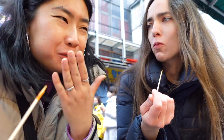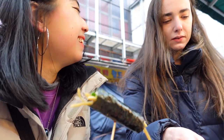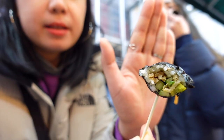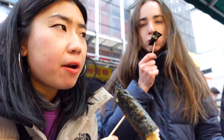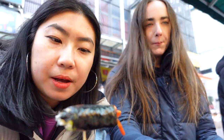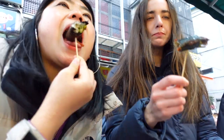Spicy. It's spicy. Then we got goma kimbap. Goma is like kid. So I guess it's like small kimbap. There's cucumber, radish, and omuk. I usually like to have my kimbap when I dip it in the sauce.